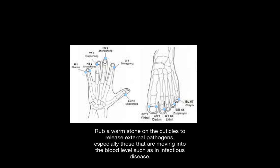Then on the feet, we have the inner cuticle of the big toe, the Jing Well point of the spleen meridian. On the lateral edge of the big toe, we have the Jing Well point of the liver meridian. On the lateral edge of the second toe is the Jing Well point of the stomach meridian. On the lateral edge of the fourth toe is the Jing Well point of the gallbladder meridian. And on the lateral edge of the pinky toe is the Jing Well point of the bladder meridian.